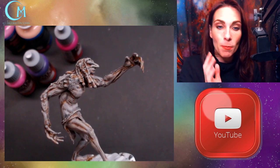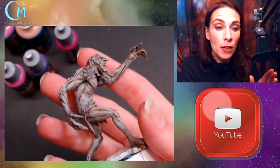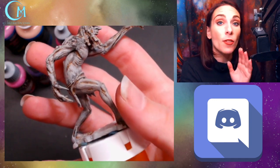I didn't want a coolish tone. I wanted more of a warm tone to it. This is the WizKids, so they come primed as it is. It's one of those things that's yay, thumbs up. They've gotten so much better at it too.